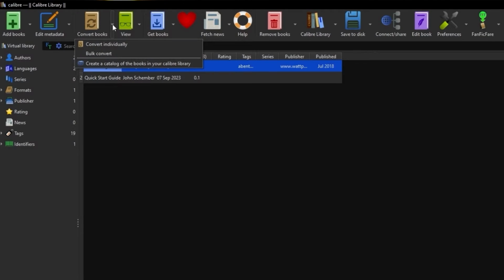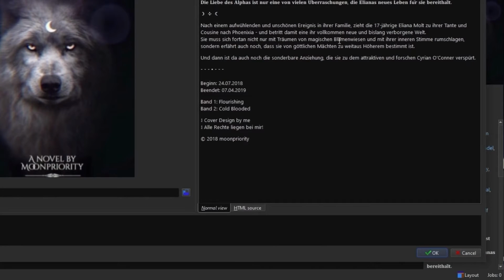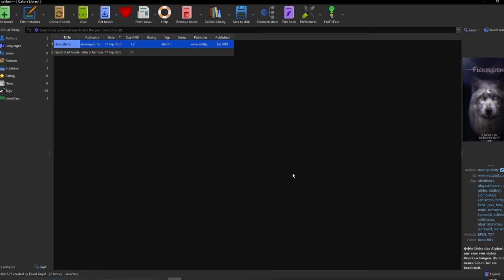To do that, I'll click Convert, then choose the output format as .txt, then click OK. And ta-da! Now we'll need to know where that is, so I also click on the path of the file. This will open where the file is.